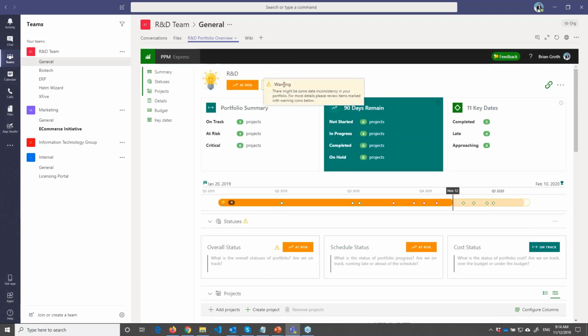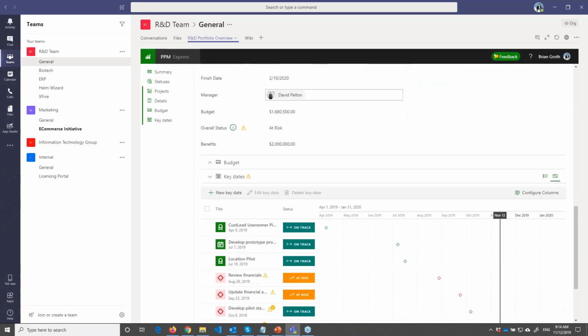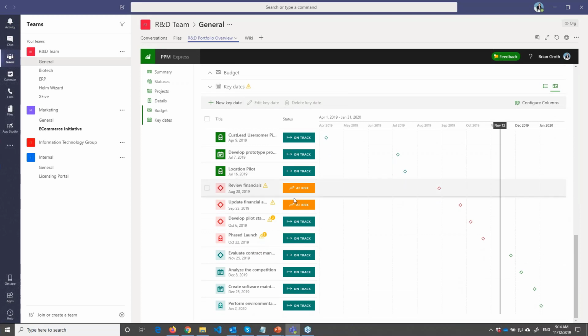We have a system here that says, okay, there are some data inconsistencies or issues with your project. The system says your project is at risk, but explains why: at least one portfolio gate is late for more than 2 days. Change status or reflect that there are issues. You can go to key dates and see, okay, it's more than 3 days late.